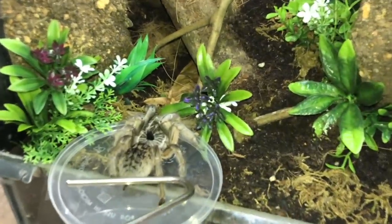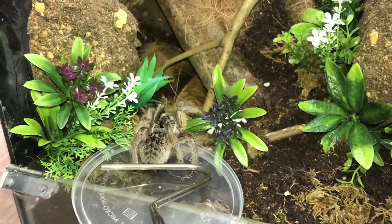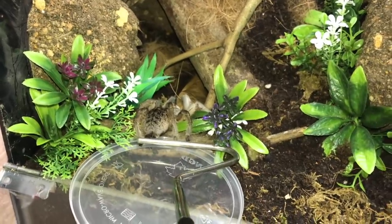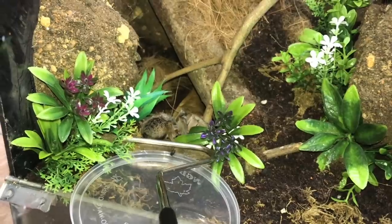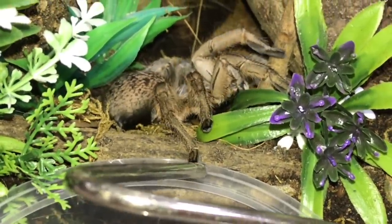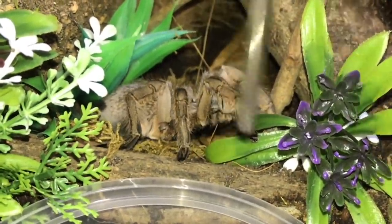Go on, girl. See, this is what I mean. She does a bolt. She's really slow and easygoing, and she doesn't really threat posture me. It's like one of my first times seeing her actually threat posturing me. Go on, girl. Come on. Get in there. Your toe. You gotta come on. No, you're not coming back here. You're going down there. Yeah, there we go.